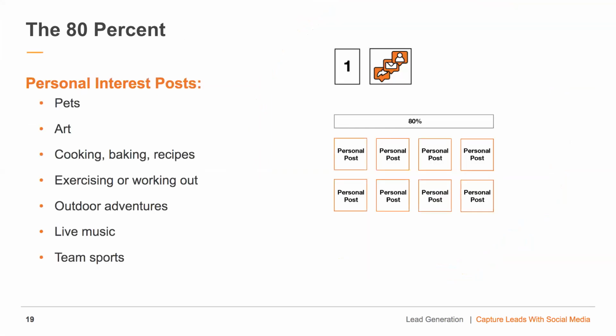So the personal interest posts, here's some ideas that they have for what you do. And you're going to want to really cater it to your personality. You don't try to put yourself into a box that you don't fit into. So their suggestions are talking about your pets.